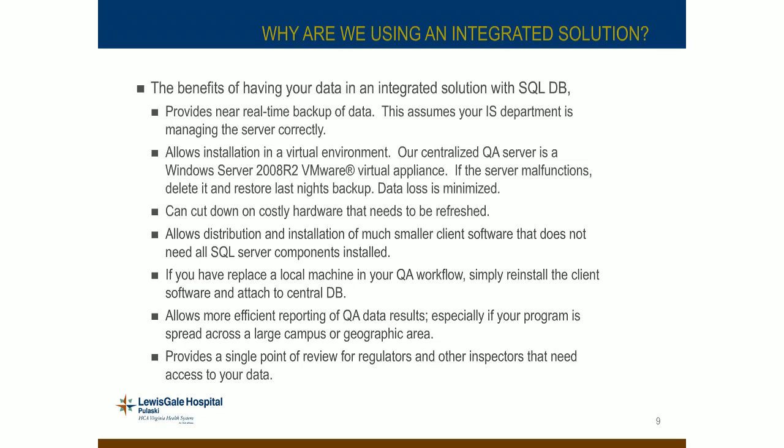So why are we using an integrated solution? What are the benefits of having this solution for doing QA? The first is keeping things on a SQL database. I like SQL databases. They're easy to back up, and if you're set up correctly, they're almost maintenance-free.